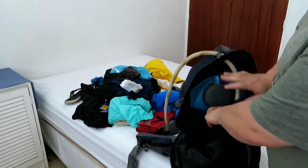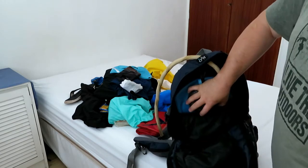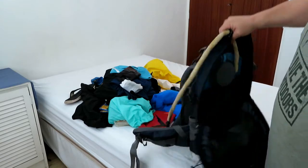And then there's my waterproof bladder. My water bladder. I've got a litre in here. Depending on the length of each day, I use between 1 and 2 litres of water, in addition to my 900ml water bottle.